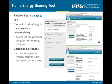And as I said, if you're using your own recommendations, you can use the scoring tool to rescore the home with those recommendations. So as you saw on the first page, it showed that that home was getting a 5, and it could get to a 7. Perhaps with your recommendations, it could get an 8 or a 6 or whatever. And you can do that and then develop the score based on that information.